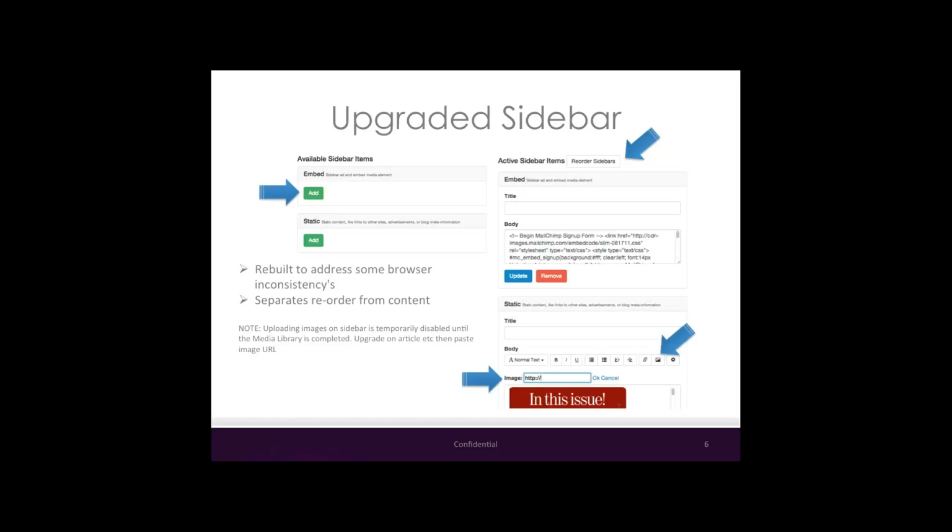Before it was all drag and drop and so forth, and we removed some of that because some of that was causing problems. So now you'll see more clicking. So click to add a new embed field. Embed is if you're going to put a sign-up form like the MailChimp form you see in this example. Static would be an image or text, and you see that in the lower right. In both cases, you'll click to add. If you want to reorder, you can still do that, but it's going to take a separate click up on that reorder sidebars, and you can do that in an extra step. It should make it much more robust for you.